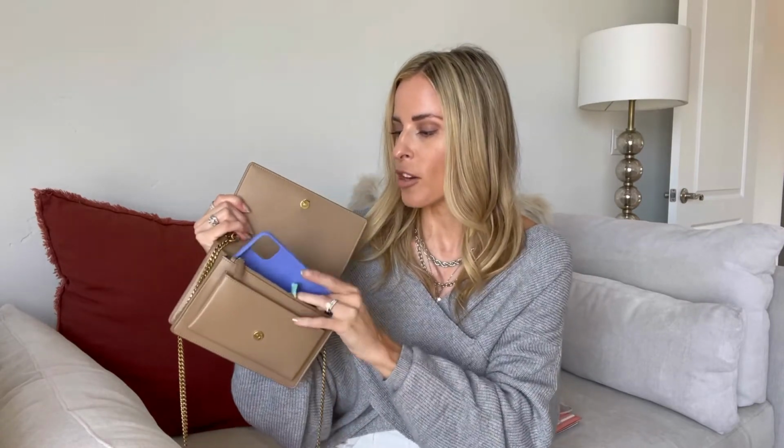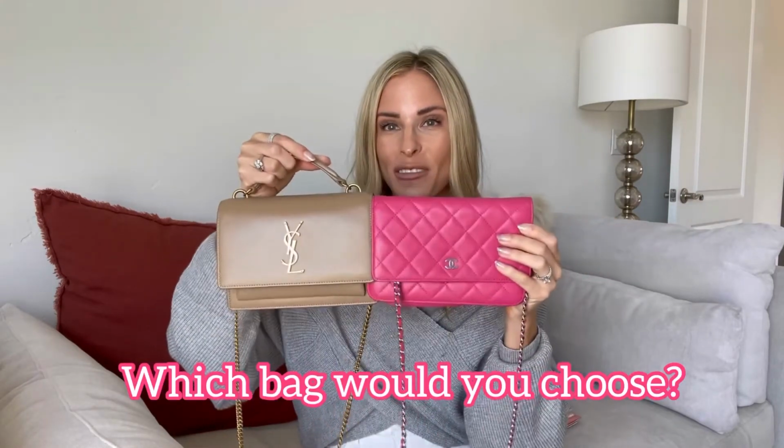So if this is just a little bit full for you, you can always just take out your sunglasses if that's not something that you would potentially need, or you can just wear them on your head. Maybe you can just leave your mask in the car or something like that. But definitely you're able to get your phone, a couple of cards, your lip gloss, your key, gum, and a personal item in this, and it closes very easily. So this one is a little bit more tricky. So I'll leave this head to head up to you guys.